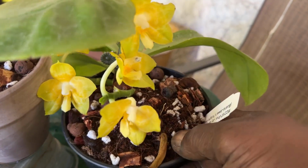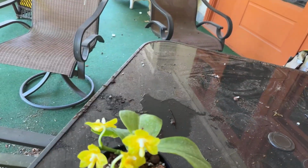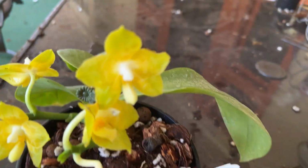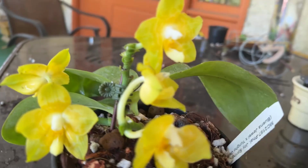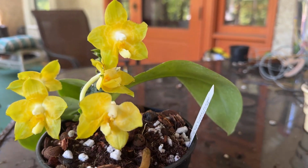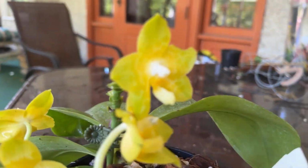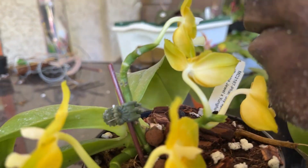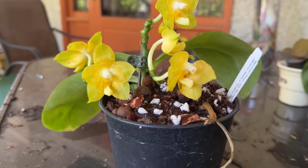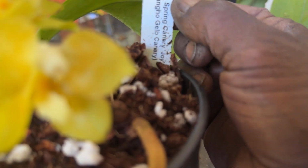Now let's move over to this one that's kind of trying to hide over here. Just look at her for a minute in this light. I can see the reason that this one is so coveted. That green in there, I really don't see that. Wow, and the fragrance that it usually puts off is not there right now, unfortunately. But that is a Joy Spring Canary.